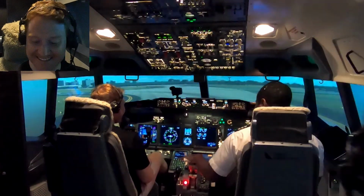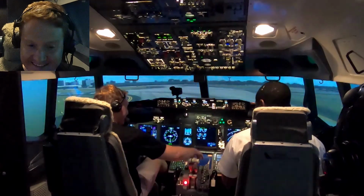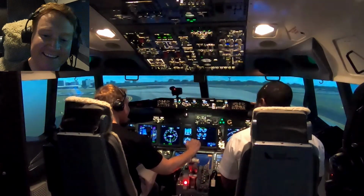And the reverse thrusters, of course, you know the reverse thrusters are there, so go for it. Yep. Crank it all the way, and I'll say reverse is green, and that's it. And then we can put that back down.